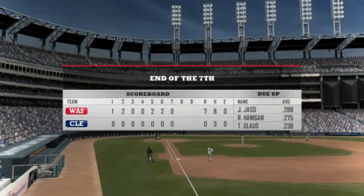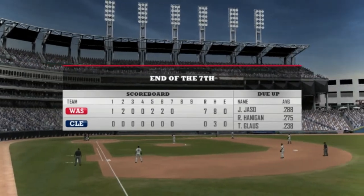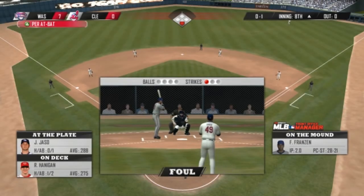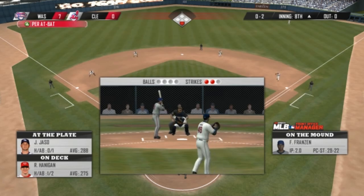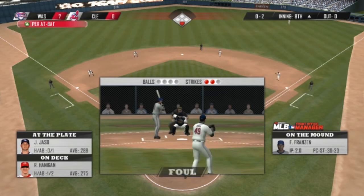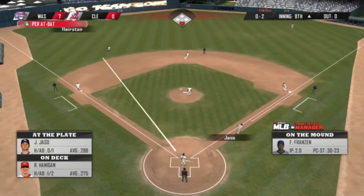So seven runs, 8 hits, and no errors for the Nationals. No runs, 3 hits, and no errors for the Indians. The Indians just wishing that the Nationals would just leave and get out of here. It's been a rough series here thus far for the Indians against these Washington Nationals.